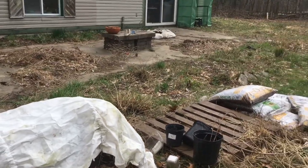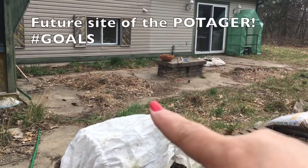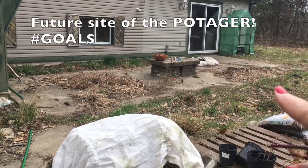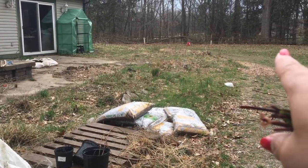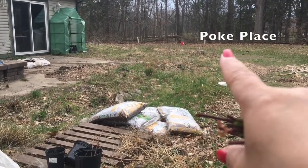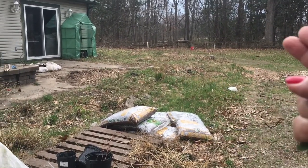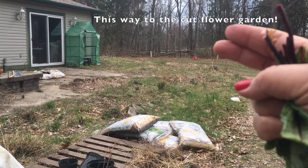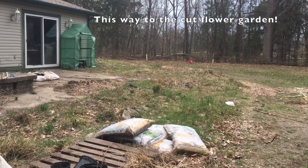Like I said, this is what I want to be my potager kitchen garden area. That is where the poke plant comes up every year, and I'm naming that area Poke Place. And then around the edge side there, I'm hoping to do a cut flower garden.